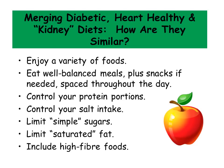This slide provides some tips for merging diabetic, heart-healthy, and kidney diets. How are these diets similar? With each of these diets, we suggest enjoying a variety of foods. Eat well-balanced meals, plus snacks if needed, spaced throughout the day. Control your protein portions, and control your salt intake.